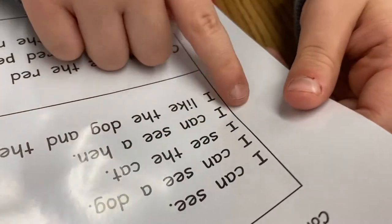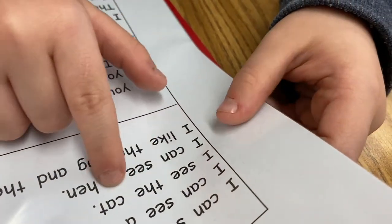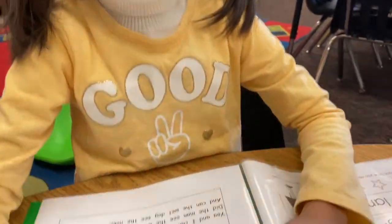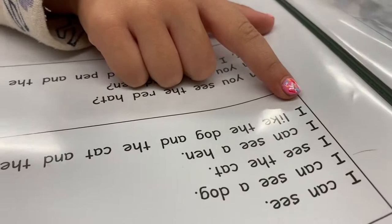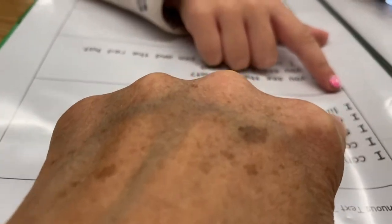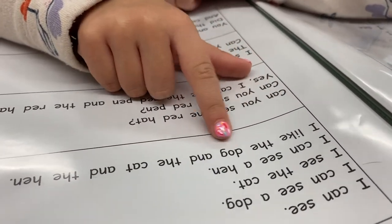I can be a dog. Good. I can be the cat. Good. I like the dog and I can be the cat. Beautiful reading, okay? All right, try these. Can you see the red hat? Yep. Can you see the red hat? Uh-oh, careful. Did you say can right there? Look at it carefully. I like the dog.